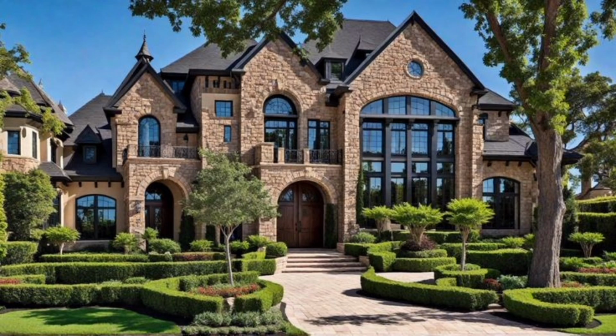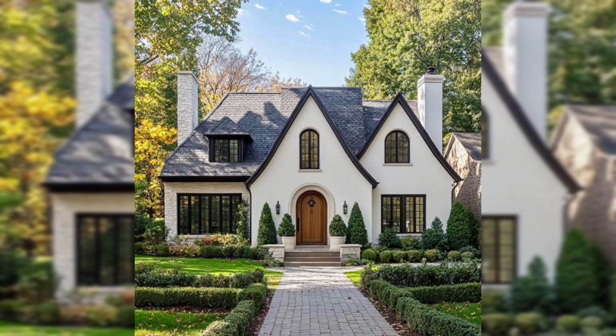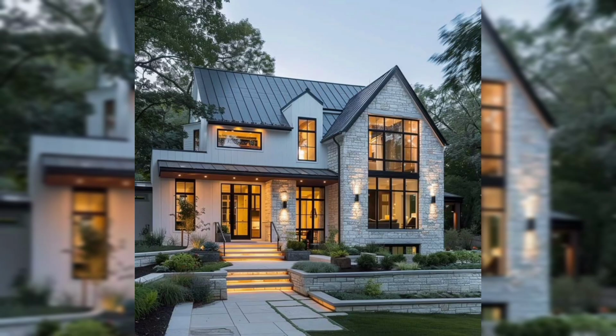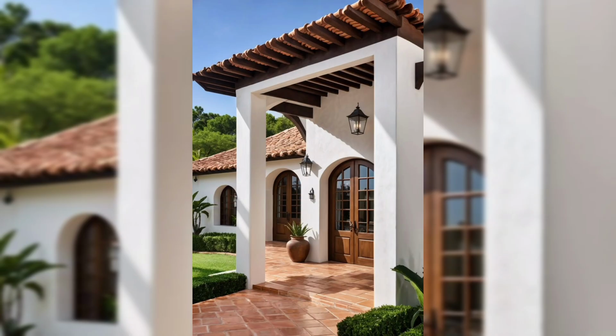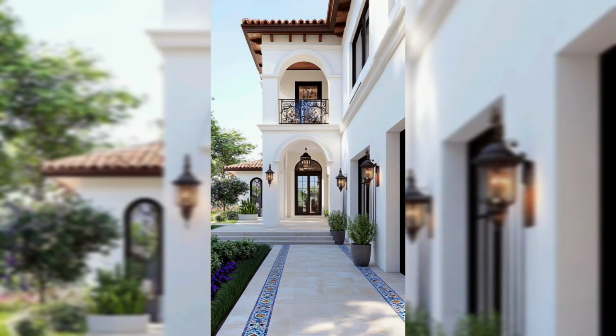Here are inspired house exterior design ideas to help you and your architect streamline the process. Choose the right architectural style. Start by selecting an architectural style.